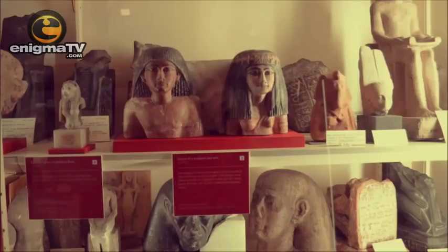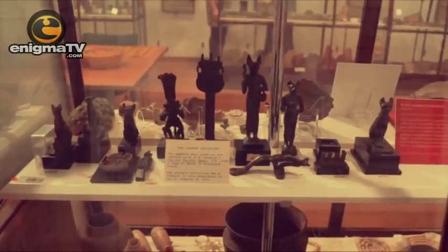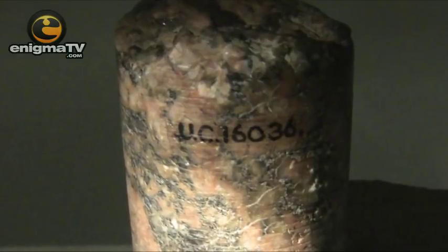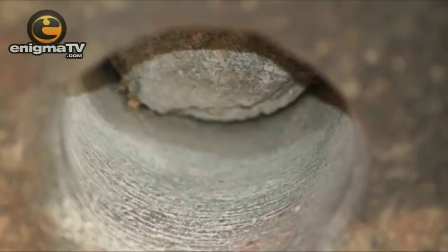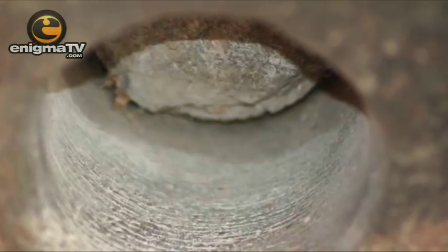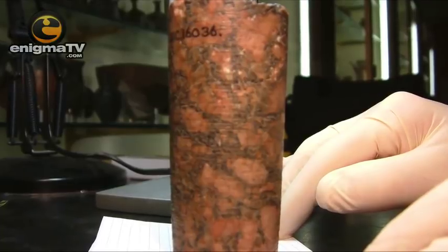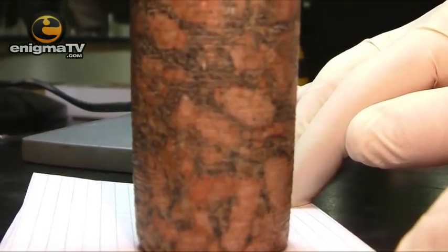When the extracted core was set to one side, it slumped under its own weight, creating the phenomenon which we see at the Petrie Museum in London to this day. If these cores had been extracted from quarried blocks of granite, then the cores would have straight sides. But because they were extracted from squidgy, soft, pliable granite cement before it had hardened, when the discarded cores were stood up, they slumped under their own weight before hardening in the desert sun. That's why these cores do not have perfectly straight sides.